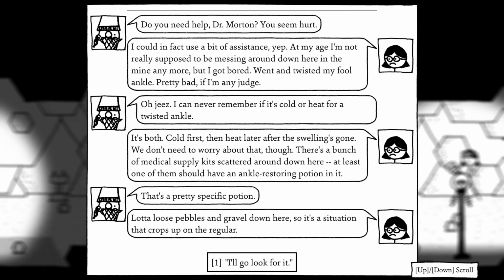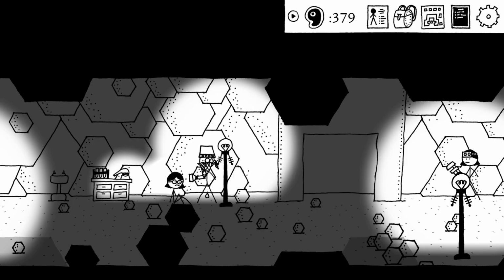Yep, at my age, I'm not really supposed to be messing around down here in the mine anymore. But I got bored. Went and twisted my ankle. Pretty bad if I'm any judge. Oh geez, I can never remember if it's cold or heat for a twisted ankle. It's both. Cold first, then heat later after the swelling's gone. We don't need to worry about that though. There's a bunch of medical supply kits scattered around down here. At least one of them should have an ankle restoring potion in it. That's a pretty specific potion. A lot of loose pebbles and gravel down here, so it's a situation that crops up on the regular. I'll go look for it.